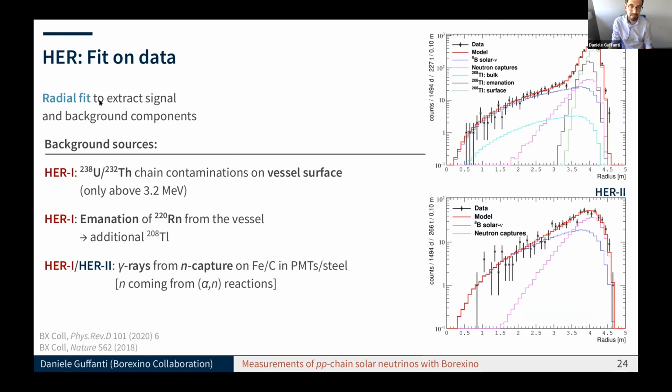Here we did not apply a fit on the energy observables, but only on the radial spectrum to extract boron-8, that is expected to be uniform in the detector and background components. You see here, in the high energy one, the boron-8 signal and the background from surface contaminations, while in the high energy region, we only have the boron-8 and this background coming from neutrons produced in alpha-n reactions in the PMTs or in the steel of the sphere.